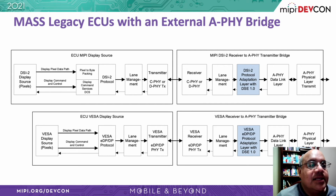These two diagrams translate the previous vertical automotive protocol stackup into a detailed horizontal data pipeline. Legacy automotive ECU display sources that produce only native DSI2 or VESA eDP can still leverage MASS display specifications to provide functional safety and security, and in the future, security between A-PHY bridges. The first diagram illustrates MIPI legacy display source and sync using DSI2 with either C or D-PHY transmitters. This ECU is connected to an external DSI2 to A-PHY bridge. The legacy ECU has a traditional DSI2 interface without FUSA or security added to the protocol.